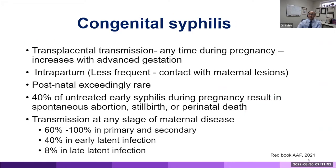If you talk about congenital syphilis, usually it's a transplacental transmission from the spirochetemia in the mother, and it can happen anytime during pregnancy, but transmission increases with advanced gestation. Intrapartum infection can occur, but much less frequently, and usually from contact with maternal lesions during birth. Postnatal infection is exceedingly rare.